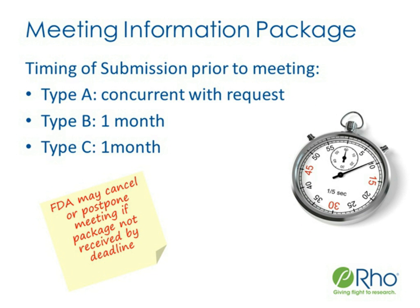Type B and Type C meeting packages should be submitted approximately 1 month prior to the meeting date. Note, FDA reserves the right to cancel the meeting anytime, but particularly if the briefing package is not received by the regulatory deadline.